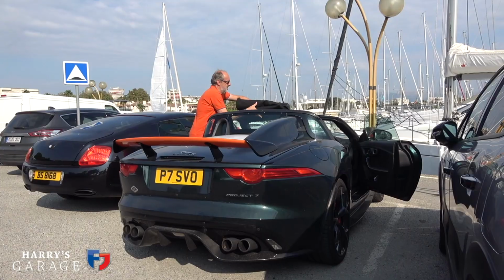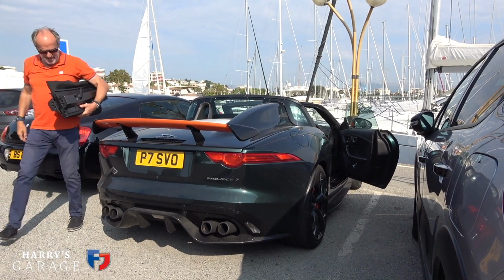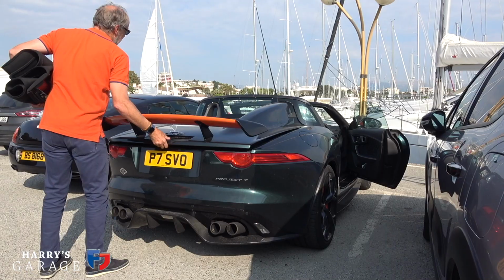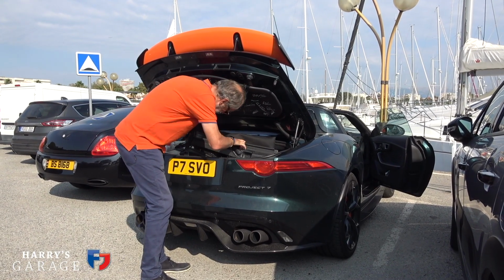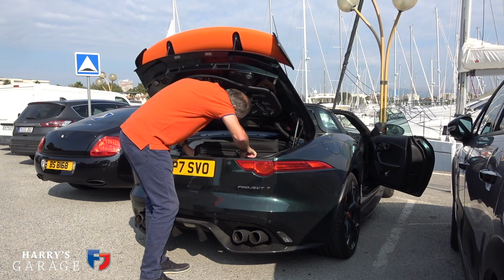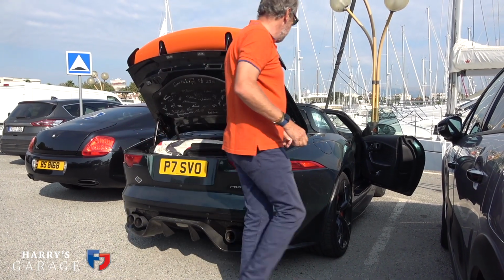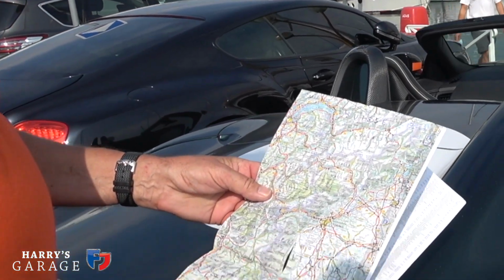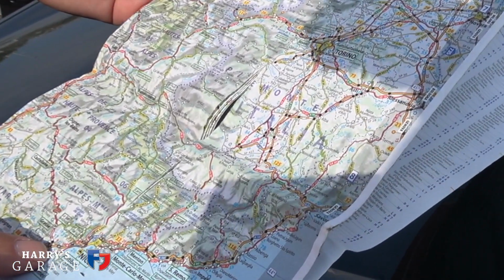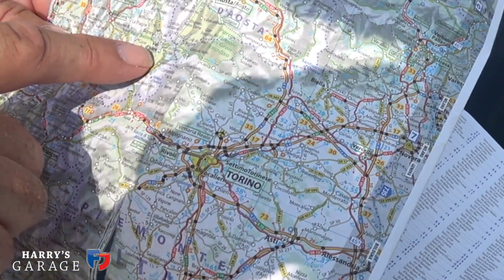Just taken the roof down because it's 24-25 degrees here at about 10 o'clock in Antibes. I checked the temperature in Val d'Isère and it was 6 degrees, so it's going to be a bit of a shock when we get up there. But basically, we are in Antibes there, and we want to get to Val d'Isère by this pass here.